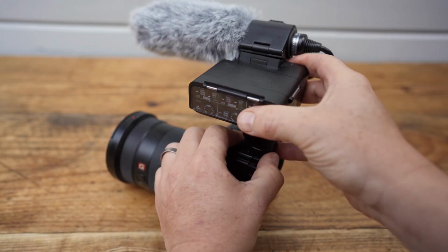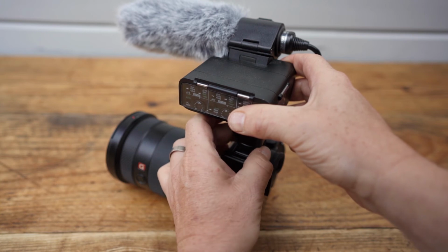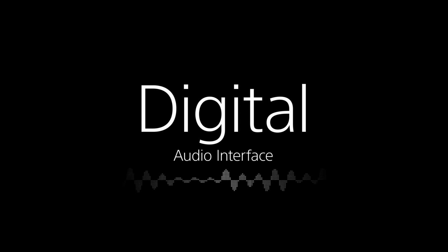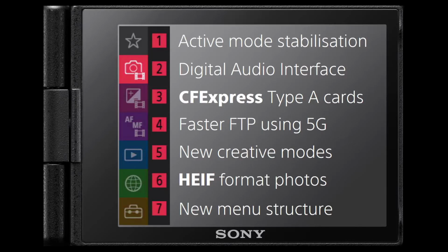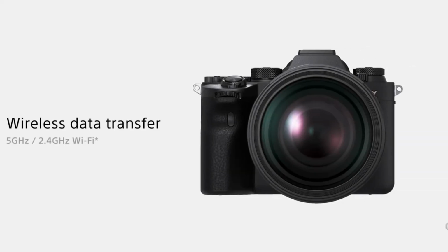The camera now has a new multi-interface shoe for the shotgun microphone, the XLR K3M, and now can be set up for 4-channel 24-bit recording, alongside the ECM B1M for clearer sound. As well as the improvements in inbuilt image stabilisation, there's now the ability to use the electronic stabilisation in active mode. For movies, this does crop slightly in camera, and it is very similar to the technology found on the ZV-1. Along with the new digital audio interface and the CF Express Type A cards, the camera can now transfer data faster than using the FTP at 5 GHz Wi-Fi connection.